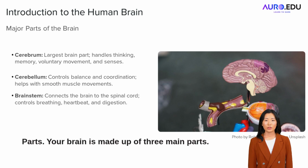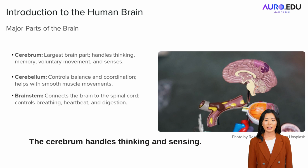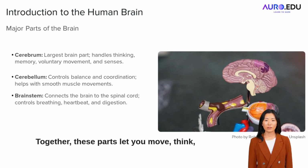Brain parts. Your brain is made up of three main parts. The cerebrum handles thinking and sensing. The cerebellum controls balance and movement. The brainstem takes care of breathing and heartbeats. Together, these parts let you move, think, and feel.